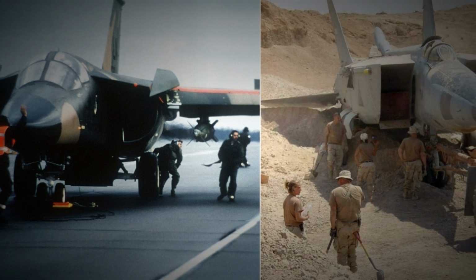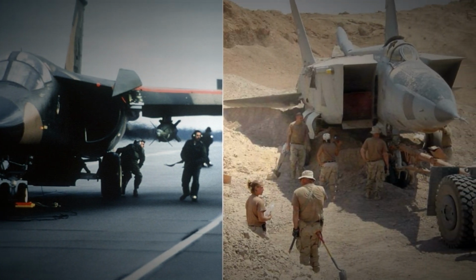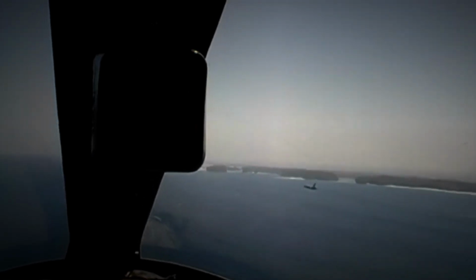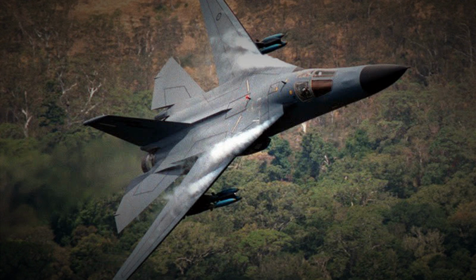Controversy and challenges. The F-111's troubled path. Despite its groundbreaking capabilities, the F-111 was not without controversy. One of the key points of contention during its development was the cost. The program's initial budget quickly ballooned, and it faced delays due to various technical issues.